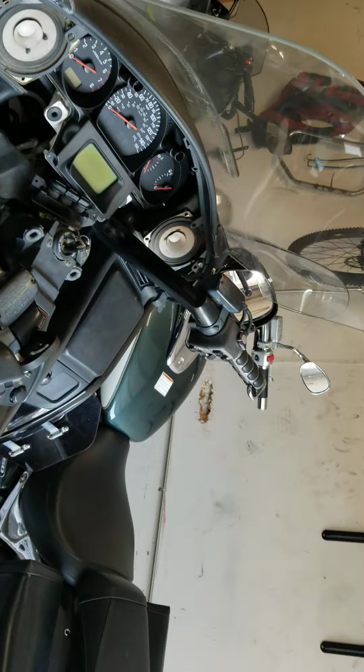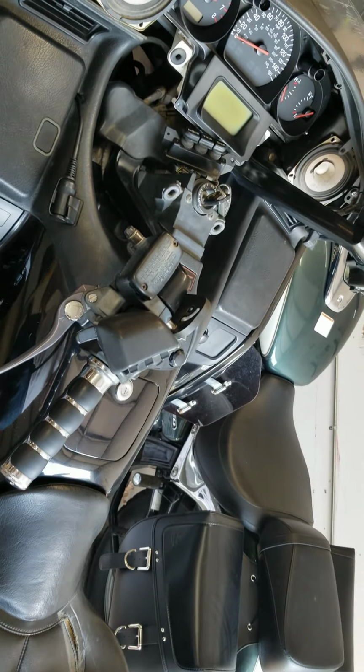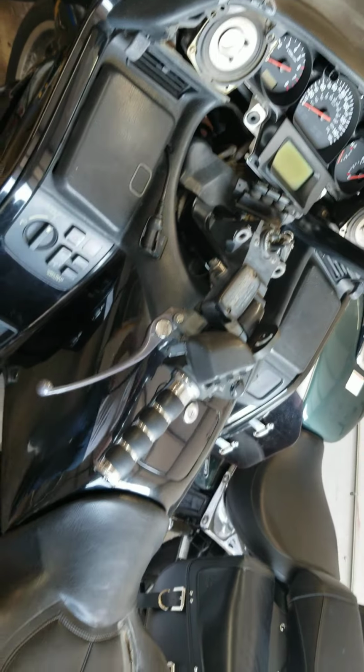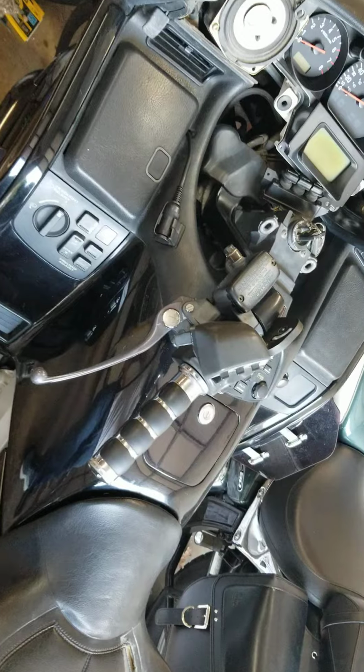So yeah, I think I've always wanted a Gold Wing. Ever since I started riding motorcycles, it's kind of been in my family. My grandpa rode one, my uncle rode one, and I just always wanted one. So I saw this one for sale.